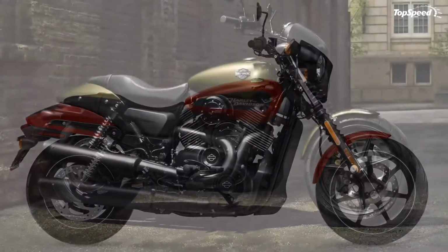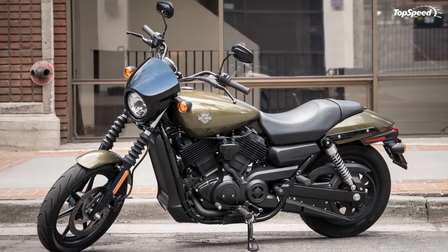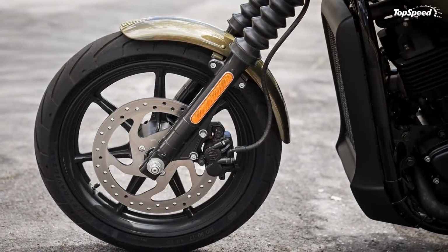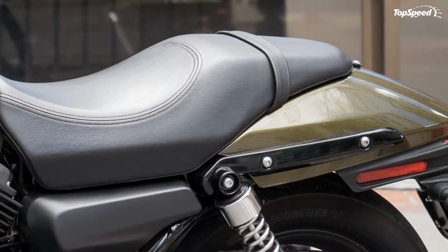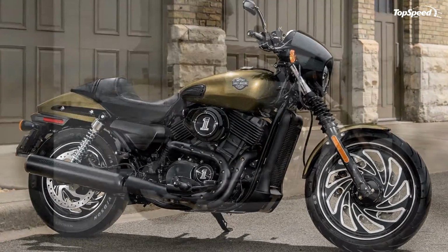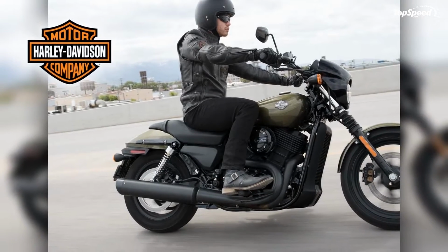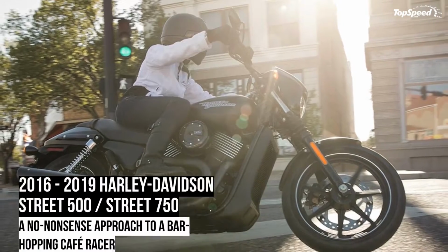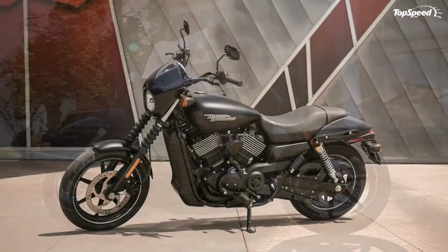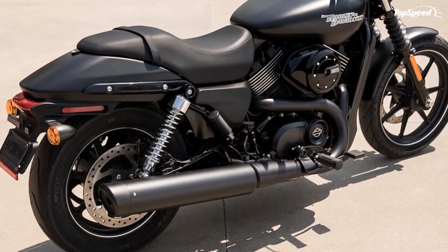MSRP on the 2019 Street 500 is $6,899 for Vivid Black or $7,194 for your choice of colors. MSRP on the Street 750 is $700 more on the base color and the custom colorways. Two-tone colors add another couple of bills to the price over the solids. New in 2017, options on the Street siblings include ABS for $750 and the Smart Security System for $395. Add $50 for California emissions for folks in the Golden State.